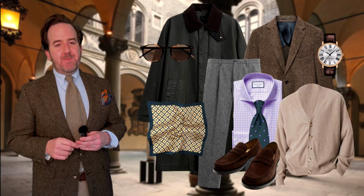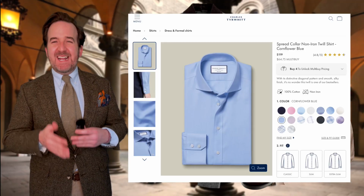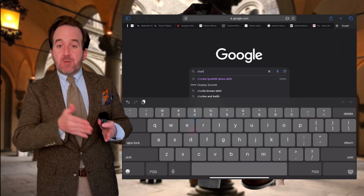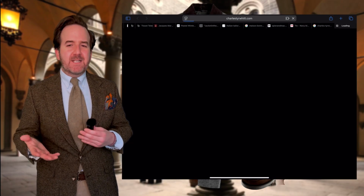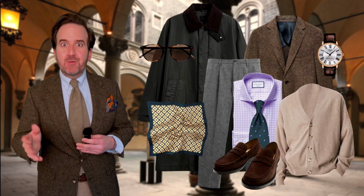Here's another small tip, at least for those of you here in the States. I found, although the website lists the shirt at $119, if you do a quick Google search for Charles Tyrwhitt dress shirt, you can find the entire site's range on sale for $40. I'm not sure if this is a glitch or what the deal is, but I have never paid full price for one of their shirts by simply Googling it first.